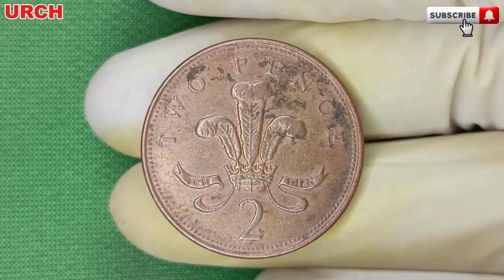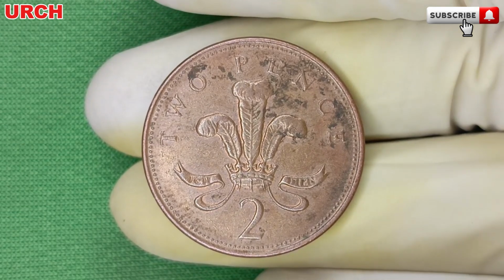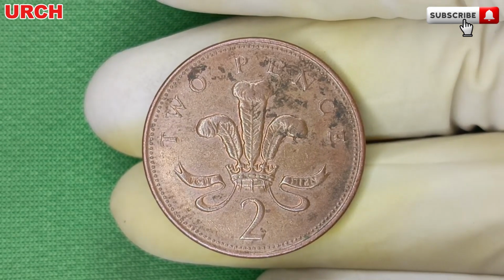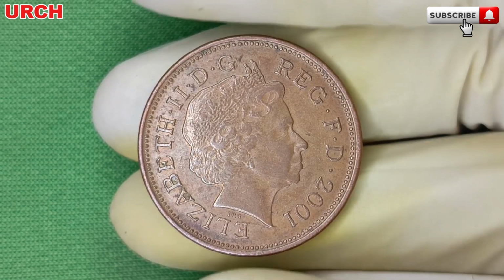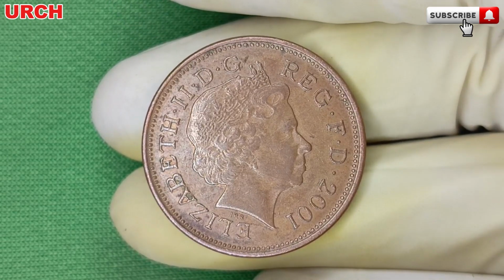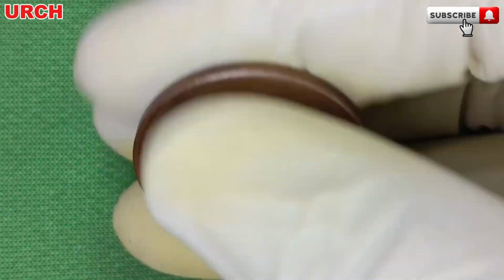Then there are the anomalies. In the numismatic world, minting errors can skyrocket a coin's value. Off-center strikes, double impressions, and planchet defects are not just mistakes, they're golden tickets. And yes, some 2001 2 pence coins reportedly exhibit such quirks. Whether it's a subtly misaligned portrait, or an unusually sharp relief that catches light like no other, these minor details become major reasons for collectors to bid astronomical amounts.